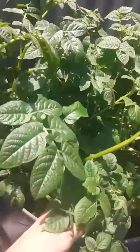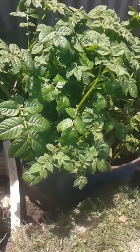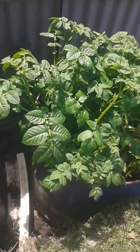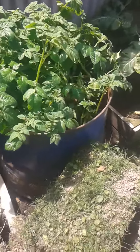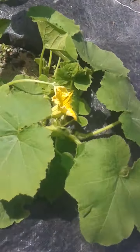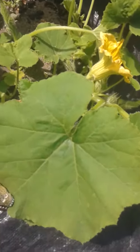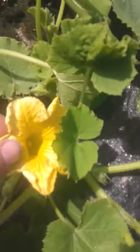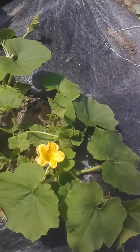Got a big pit full of potatoes here. You need to be getting those in the ground at the end of winter, early spring, and they'll be ready, first season potatoes, usually ready just before Christmas, which is perfect. You should have things like pumpkin, easy to grow from seeds. You just start them at the start of spring, whack them in the ground, just old pumpkin seeds and stuff like that, and then they start to flower, and before you know it, you'll have big fat pumpkins all over your yard.